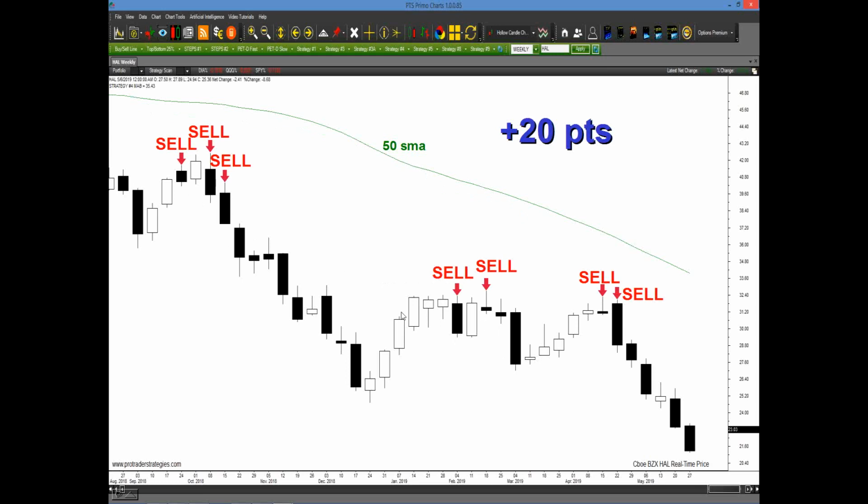Bars closing in the bottom 25%. You could have taken any one of these setups for some nice profits, some better than others. But had you taken the very first back here in October of 2018, that's a 20-point gain to the downside.